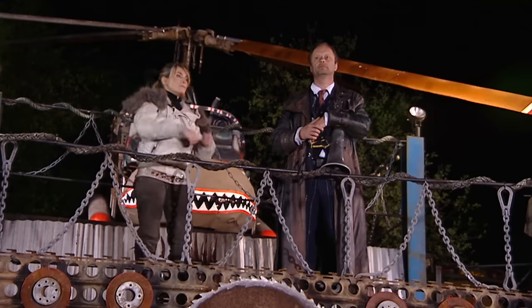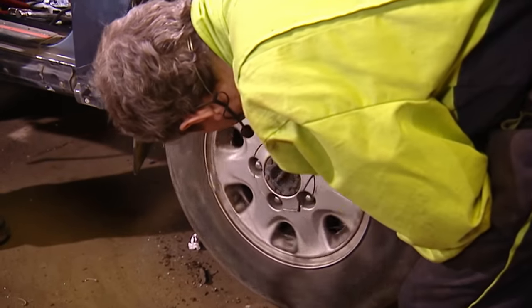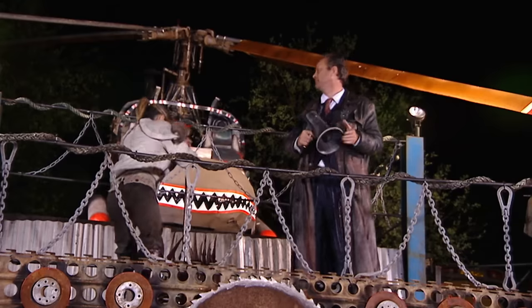Are we fixed? What's going on? What do you reckon? It's the hub lock locked in. We go now. The diffs are working fine. Watch that go.